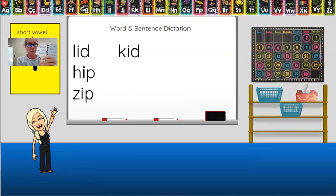Do a teacher check. Check the screen or check my paper. If you have it correct, put it on the rewrite line. Make sure they match. Okay, let's do the next one.